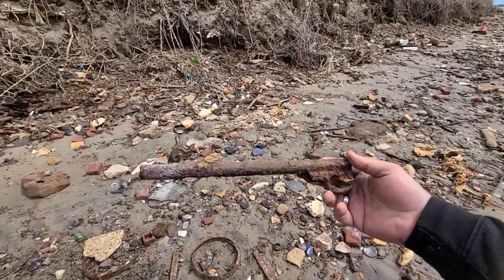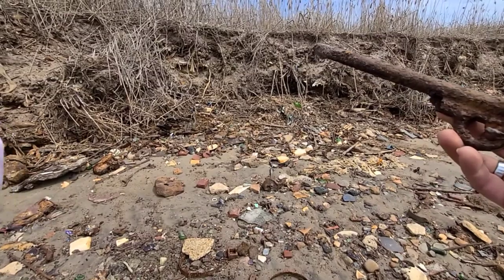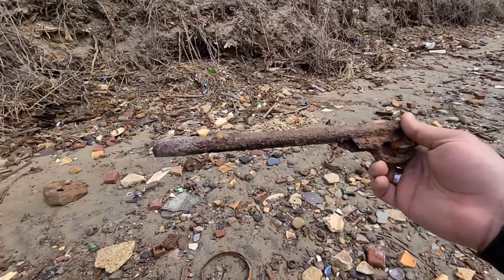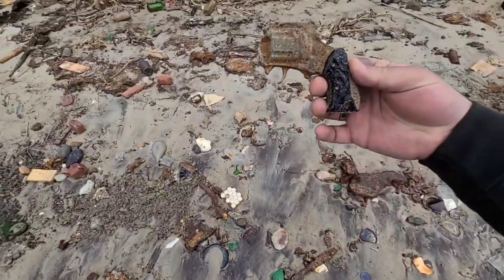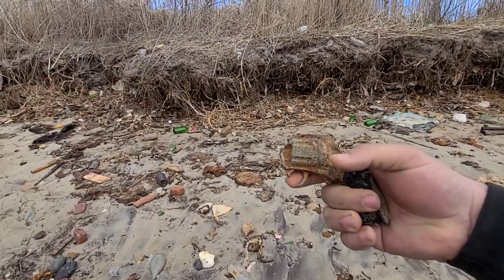Have the barrel to another gun, guys. That is wild. That's like 9. This is crazy. This is like the 9th part of a gun we found today. They just keep stacking up, guys. So he just got this hammerhead. And we found another one. This one was for sure a toy, but at the end of the day, we had totaled 12 guns between the toys and real ones.